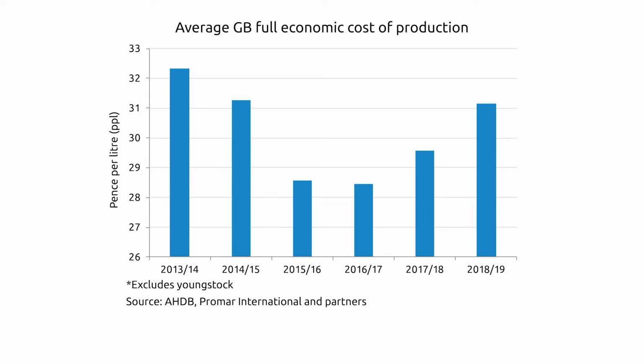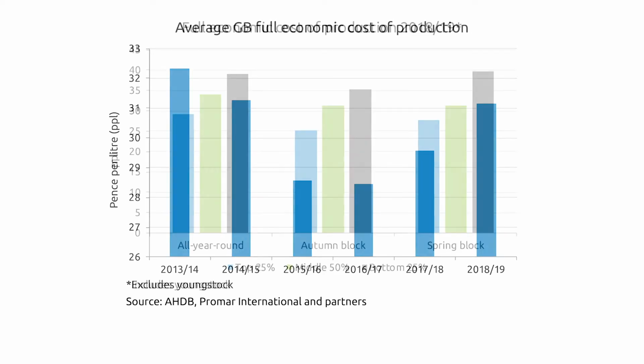2018-19 is the latest year of accounting data we have available, but estimates based on the latest input price changes suggest costs may have decreased by around 1 pence per litre since April 2019. But that still leaves costs at a relatively high level, particularly when considered in relation to current milk prices.